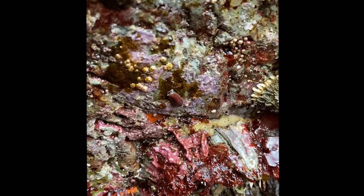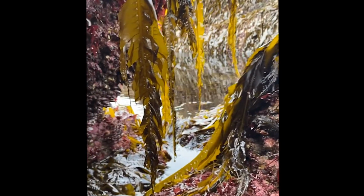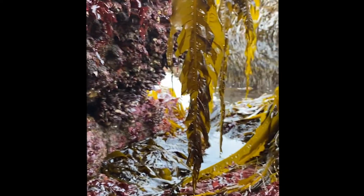Amphipod, maybe? Nope. Oh, brittle star arm. Kind of in an awkward spot, let's see if we can carefully grab one of those. We cannot. Wow. There's just so much to look at. Incredible. Alright, should we go even lower? Look at, oh yeah, because there's some gooseneck barnacles. We gotta keep going. Yeah.